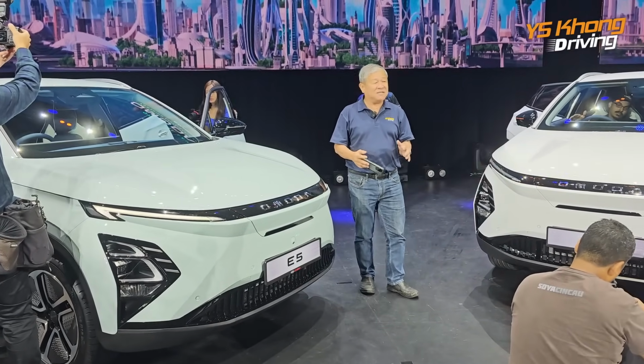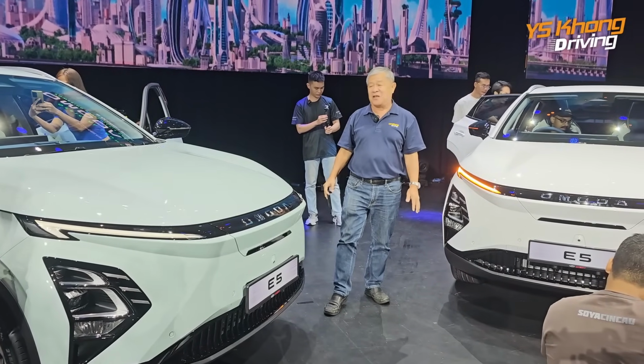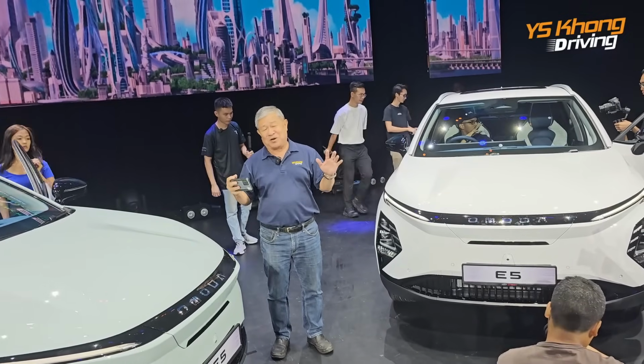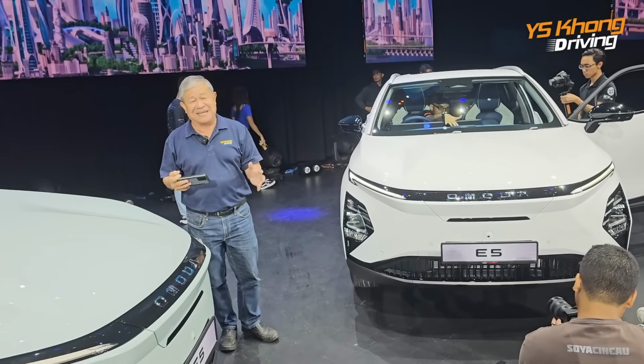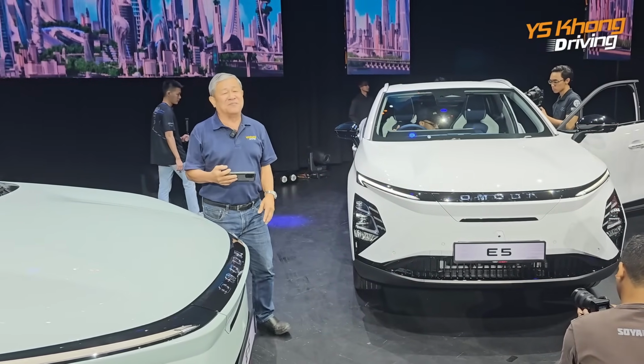It's the 6th of March, and this must be the most popular EV that's been launched for quite a while. Just look around us, there's so many people. So I'm sorry, we don't have exclusive viewing of the car. There's going to be a lot of people getting in and out of our view, but never mind. Let's try to tell you a bit more about the car.